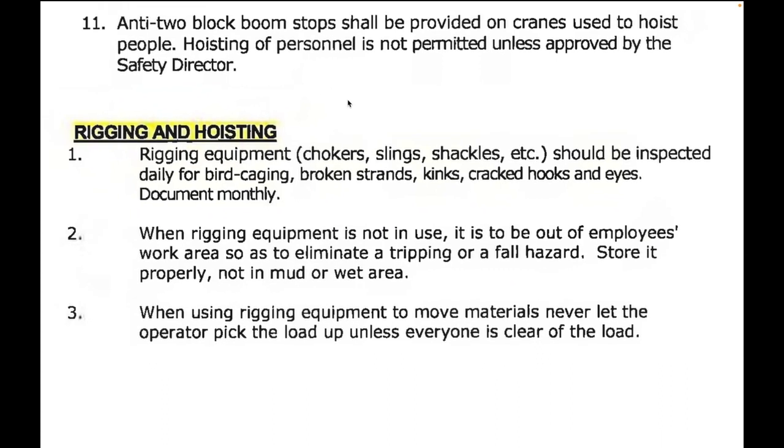On rigging and hoisting, rigging is a whole craft in itself. That's where you get into knowing how to tie knots, hook up chokers, slings, the proper way to use shackles. We have a whole class on rigging. And then know what to look for when you're inspecting your chokers and slings. Look for bird caging, where the strands are starting to separate, or broken strands, maybe even a kink or a cracked hook in the eyes. Those are inspected prior to use every day. And then the storage of that is so critical.